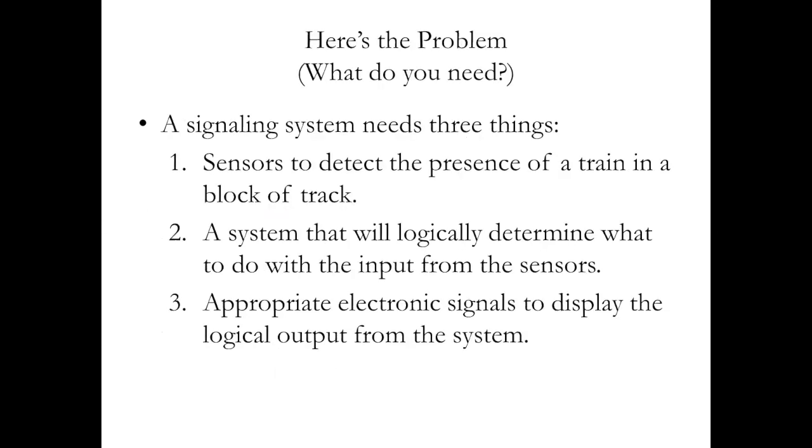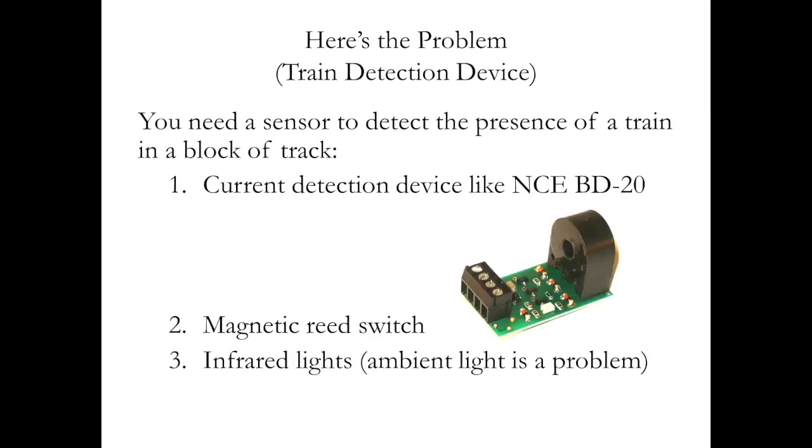So here's the problem. This is what you need. A signaling system needs 3 things. Number 1, sensors to detect the presence of a train in a block of track. Number 2, a system that will logically determine what to do with the input from the sensors. And number 3, appropriate electronic signals to display the logical output from the system.